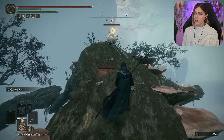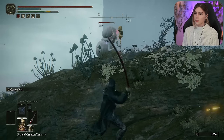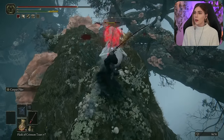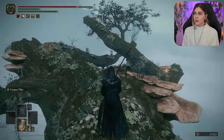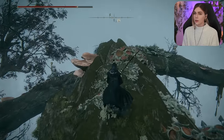Oh shit. What are you doing? Igor? You mean Olaf? Someone said Igor. What are these dudes doing over here? Oh, there's an item over there. I want it.